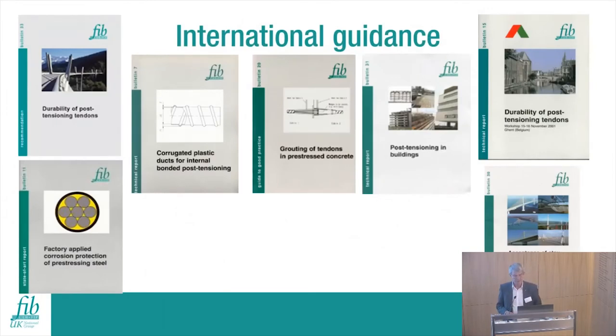I show here some of the international guidance that has been produced by FIB going back to 98. I won't go back earlier than that, but some of this is still very relevant to today's work, and some of it is being revised as time passes, technology moves on. A lot of it is aimed at improving technology, where maybe there's a gap in the knowledge, or whether there's been a problem with durability, or new things come on the market and there are no standards for them. So internationally, standards are quite important to have.